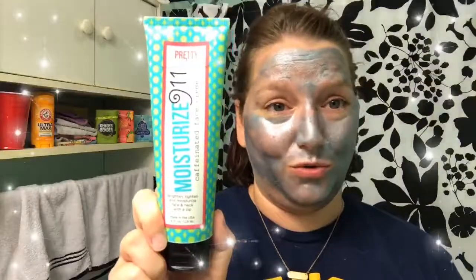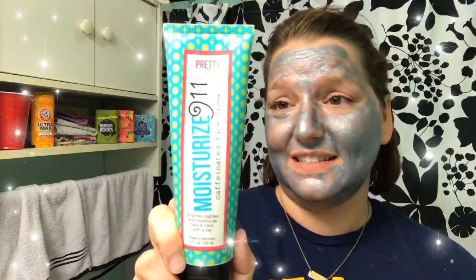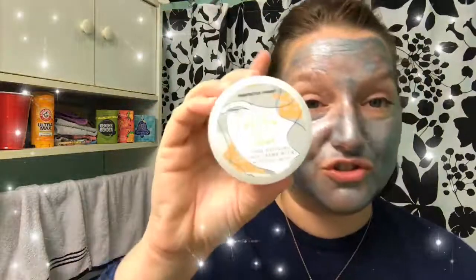But it feels great going on. It's smooth, it smells delicious, and it's totally replaced Moisturize 911 in my book. This used to be my superior Old Faithful, which I still love. It's caffeinated, it's got caffeine in it. Did I mention that? Caffeine, yeah. Brighten and tighten the skin, smells citrusy goodness. Great, great moisturizer. But my Old Faithful has taken a spot on my shelf because Call Your Shrink is my new favorite moisturizer because I use it twice a day. I love it, love it, love it.